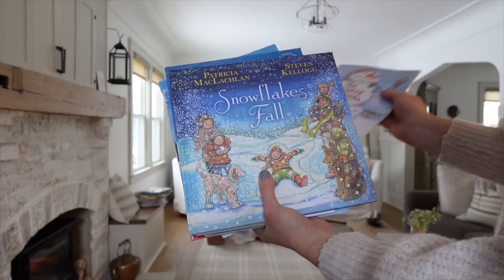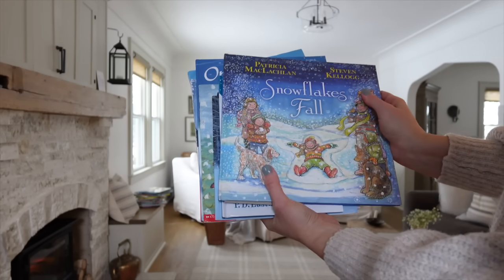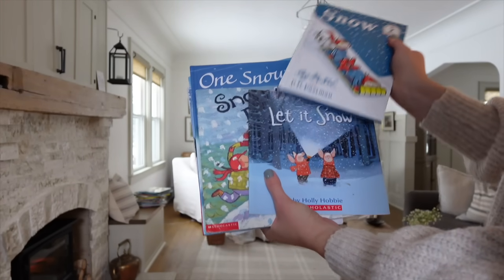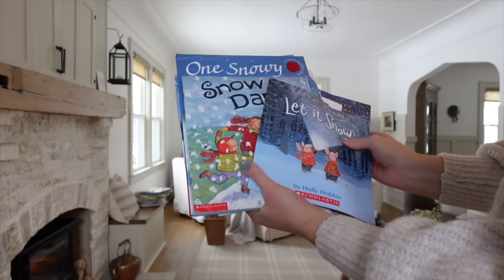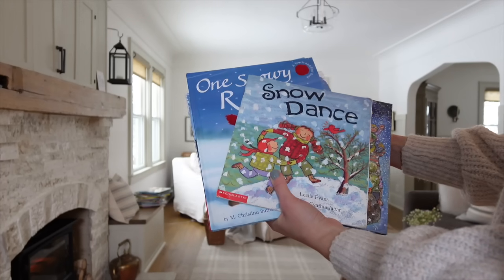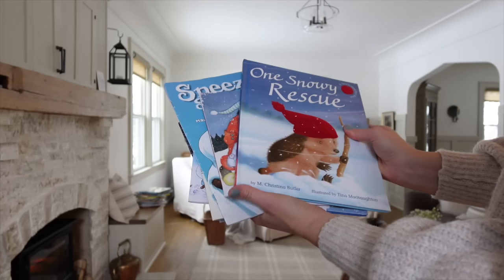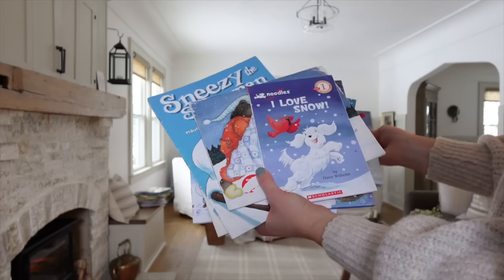So you can see all of these books that I'm sharing with you guys. Literally, I got them at thrift stores for 25 cents each. And, you know, it's hard for me to spend full price on a book. I really have to love it to spend full price because you can get such great books at thrift stores.